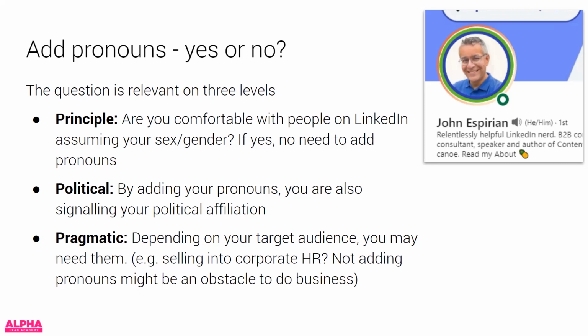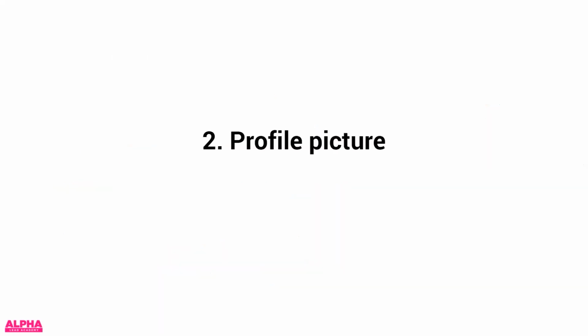Then there's also a political dimension to it, because by adding your pronouns, you're also signaling your political affiliation. And finally, on a pragmatic side, depending on your target audience, you may need them. If you were to, for example, be selling into corporate HR, I think it could be a liability if you did not have pronouns. So just decide whatever is right for you and go with that.